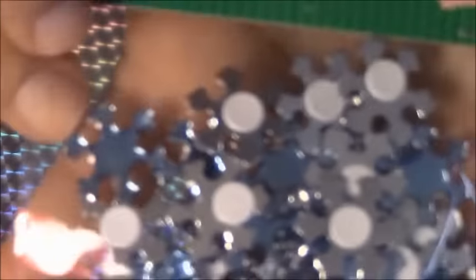Sorry for the rustling. I didn't take anything out of the bag. I probably should have. I found the Christmas tapes, the washi tapes. And then I also got these, they call them stickers, but they're really like snowflakes. I don't know if you can tell.